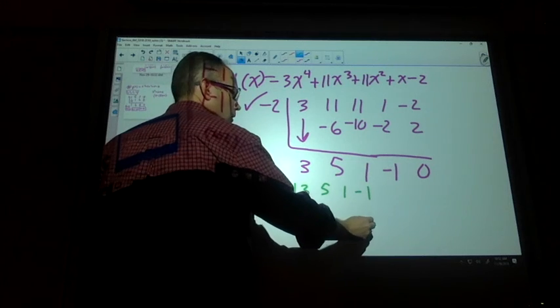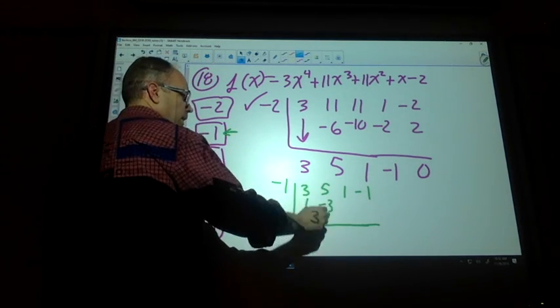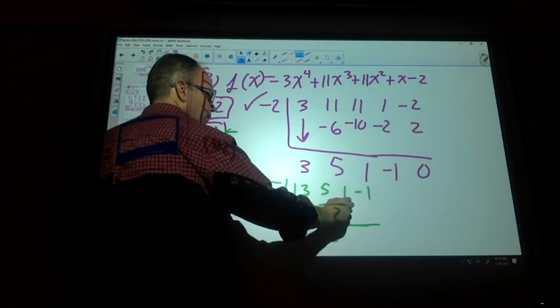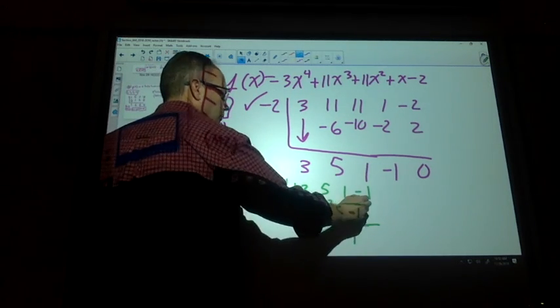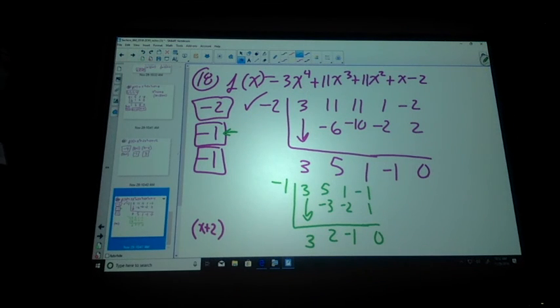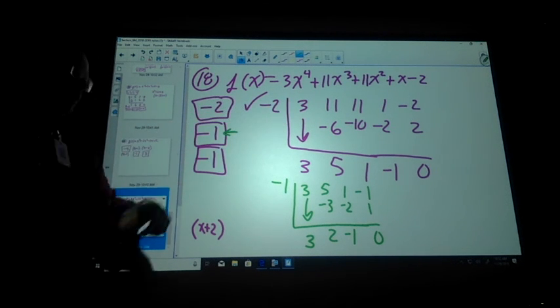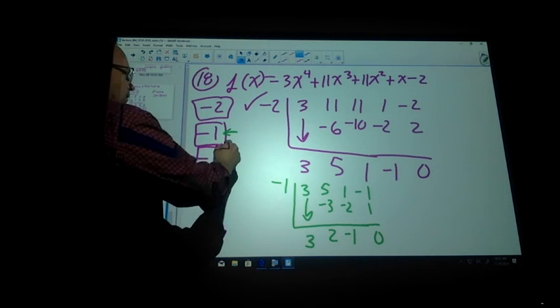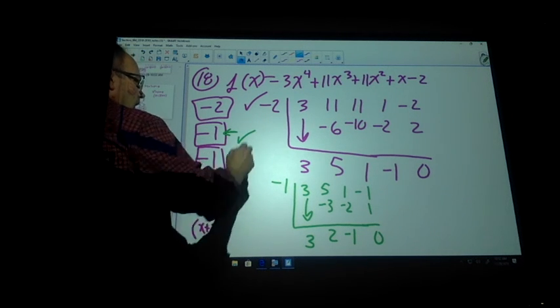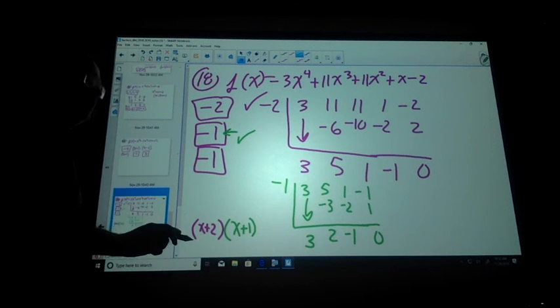Okay? So that's a 3. That gives me a negative 3. That's a 2. That gives me a negative 2. That gives me a negative 1. That gives me a positive 1, which is a 0. So does negative 1 work? Yeah. Okay, negative 1 would have worked if I'd used that whole thing too. So that verifies the first negative 1. So that means I have x plus 1. Agree? What's my last root?